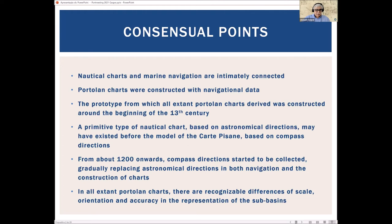These are the 6 points I have decided to include in the first group, although I am well aware that not all of them may raise unanimous agreement. Let me introduce and briefly discuss each of them.